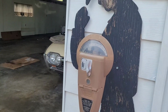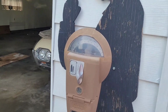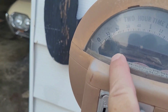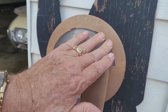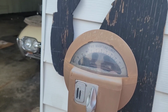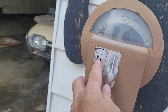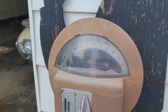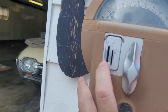So how much time have we got? 12 minutes, I guess. Yeah, 1 penny gives you 12 minutes. Oh, I see the dial up there now. It's black. It's hard to see. So what did you put in? You put a dime in there, didn't you? No, I put a penny in. Oh, a penny. It says 1 cent or 5 cents. And here's your dime.